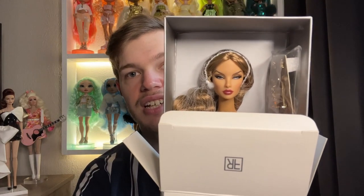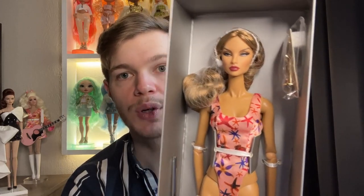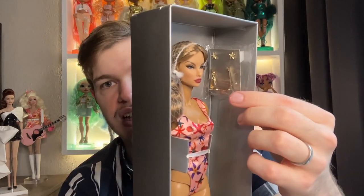Started to open her some, and here she is. She is so, so stunning. So beautiful. And she is coming with a bathing suit. She is not as deluxe as I would say Erin is, especially with the additional accessories. She just comes in a swimsuit with a couple of accessories, but the doll herself is really the showstopper for me. So this is her in her packaging. She is so beautiful. Then she has accessories over here.